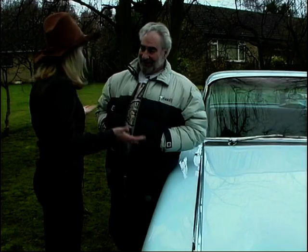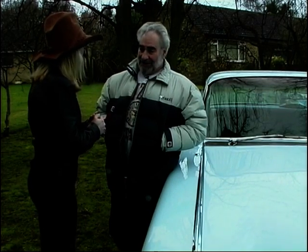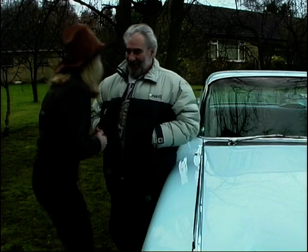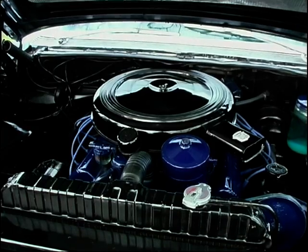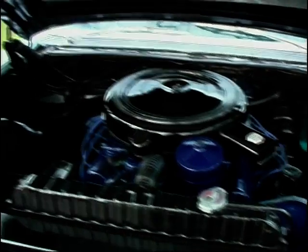How big is this car then? Because it looks massive to me. It's just over 20 foot. 20 foot? Yes. So you do struggle to find a car parking space then? Well, I don't take it into Morrison's car park for a start. And width-wise? Width-wise, it's 6'3". So what size engine is this then, Roy? 390. In other words, a 6.3 litre engine. So powerful. Very powerful. Eats the fuel. Very much, yeah. It does about 8 miles per gallon round town. I might get about 12 on a run.